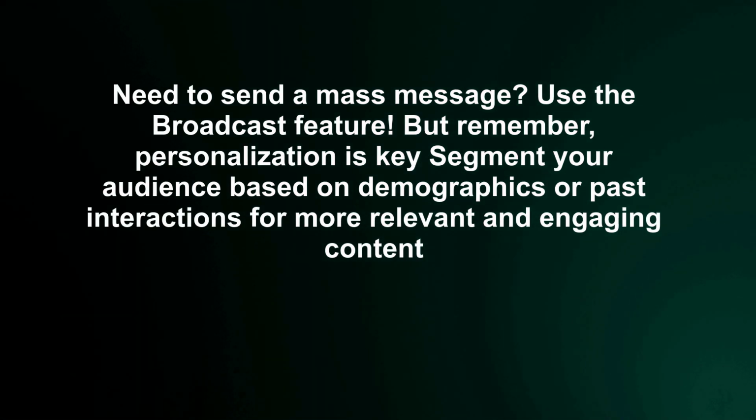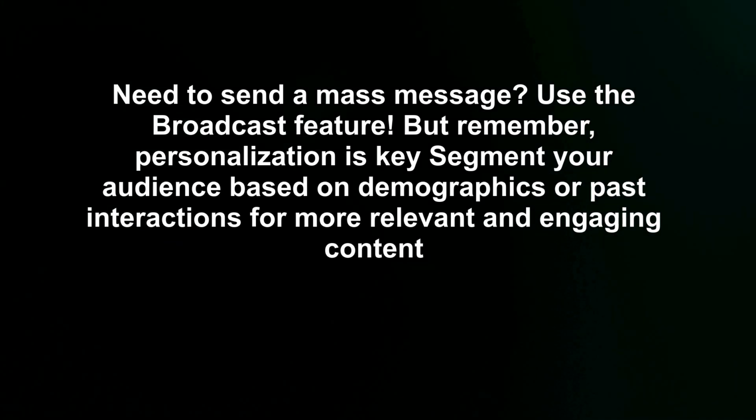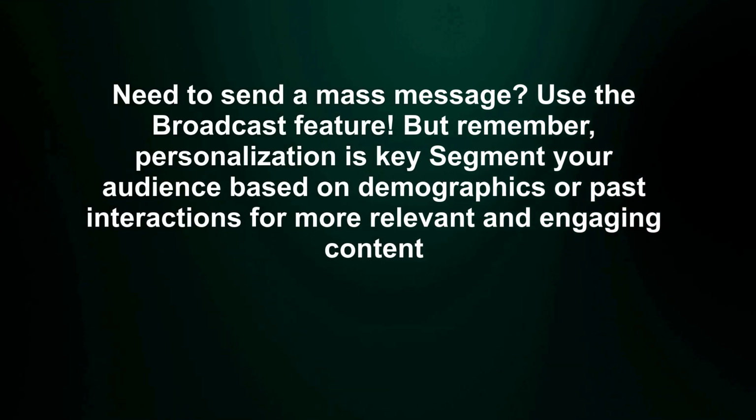Need to send a mass message? Use the broadcast feature. But remember, personalization is key. Segment your audience based on demographics or past interactions for more relevant and engaging content.